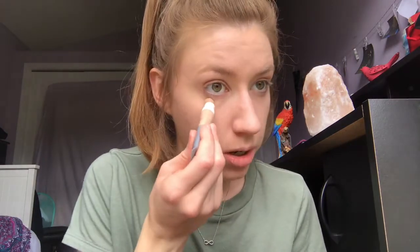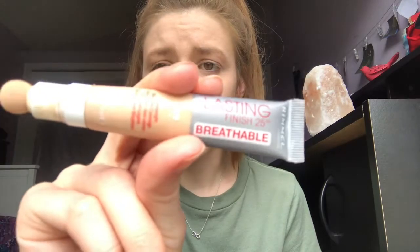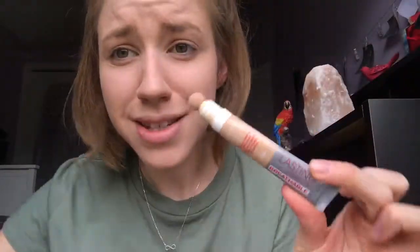So the next thing I'm gonna do is just brighten up my eyes just a little bit because, to be honest, my dark circles are on fleek. These bags are designer, so we need to just put a little bit of concealer on. It's the Lasting Breathable Rimmel, I don't even know, how do I do my hands here? This stuff, I don't know. It's concealer. Let's just move on.